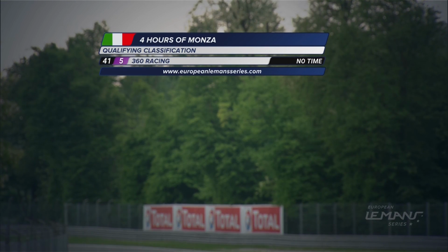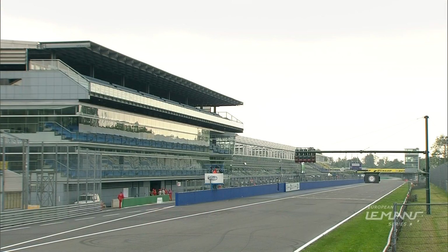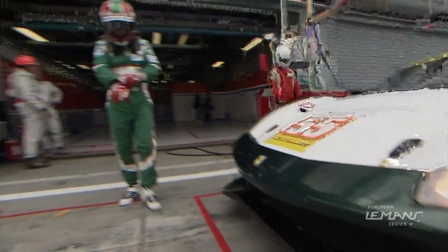Algarve Pro Racing, the Andrea Pizzitola car, will start from 7th position, and Duquesne Engineering of course did not get to the end of the session, and it's probably going to be a late night for Gilles Duquesne's team. We hope not too bad.